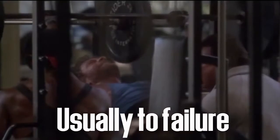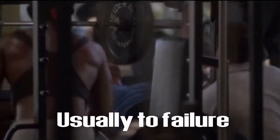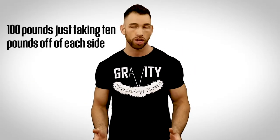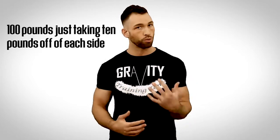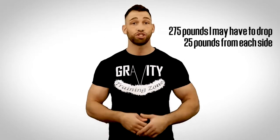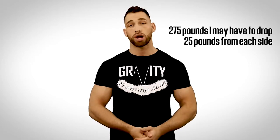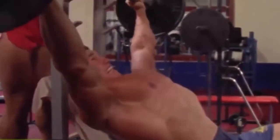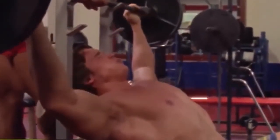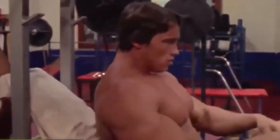I can't give you the exact amount of weight to drop because it depends on the weight load that you originally start with. For example, if I start bench pressing 100 pounds, just taking 10 pounds off of each side will allow me to bang out a few more reps. However, if I'm benching 275 pounds, I may have to drop 25 pounds from each side just to be able to still perform a decent amount of reps. Always try to stick to the heaviest weight that you could still do for a decent amount of reps. Once again, that's drop set training.